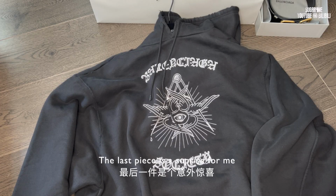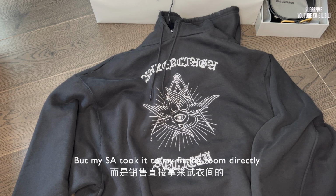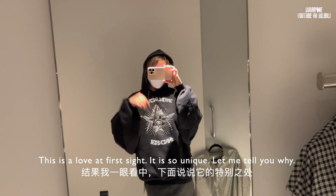The last piece is a surprise for me. I didn't notice it when I was shopping, but my SA took it to my fitting room directly. This is a love at first sight. It is so unique, let me tell you why.